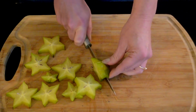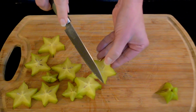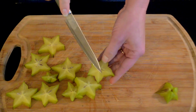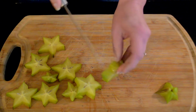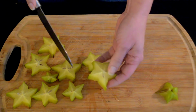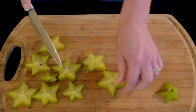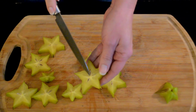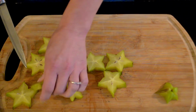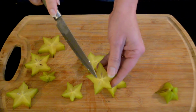So as for the nutritional value of the starfruit, it is low in calories as well as sugar, but it is high in fiber and vitamin C. It also contains small amounts of protein, vitamin B, folate, copper, potassium, and magnesium, and it's also a source of antioxidants.